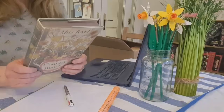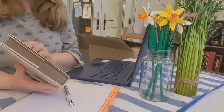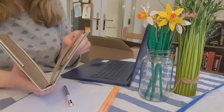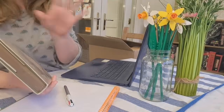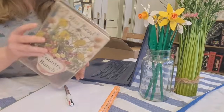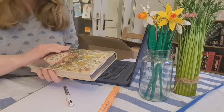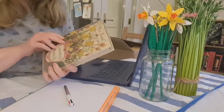Have you ever read Miss Reed before? Oh, I absolutely love her books. They're all set in country villages around the sort of 1930s, 40s, 50s, just about the characters that live in the village. There's the Fairacre series and the Thrush Green series as well. But this one actually isn't one of her fiction books.